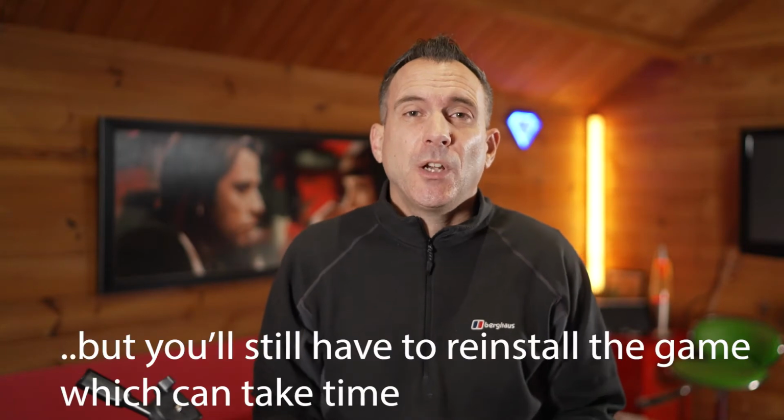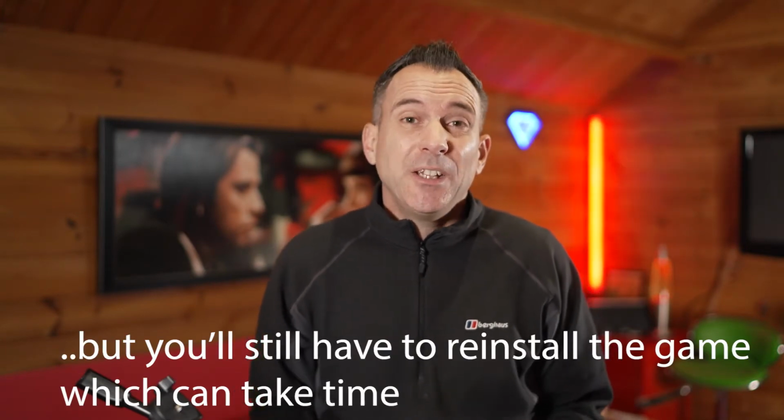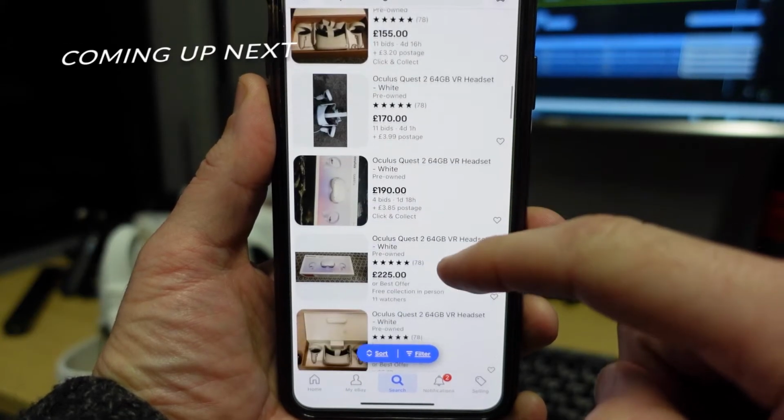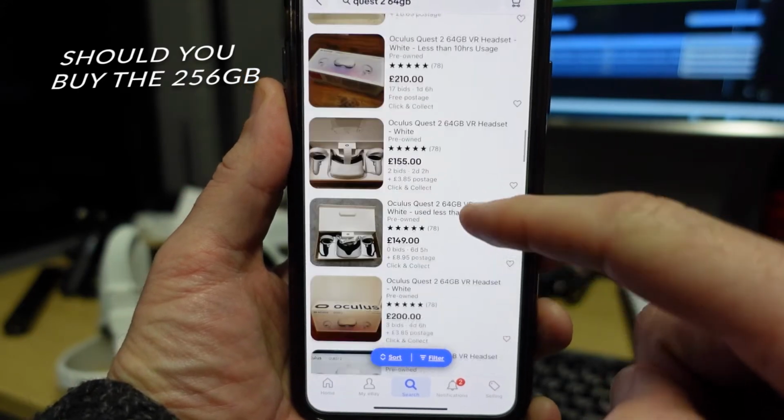If you're happy to shuffle your games around, to uninstall games and then to reinstall games, and you have a fast Wi-Fi connection, then it may be just best to go for the lowest storage headset that you can, and that will save you money. Unless you get an absolute bargain though, I would still avoid the 64GB version on the second-hand market. I think you will outgrow it even if it takes you 18 months to 2 years.